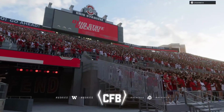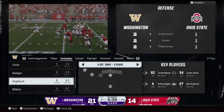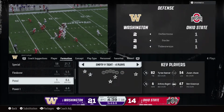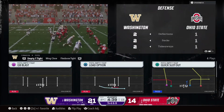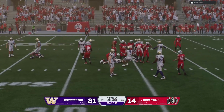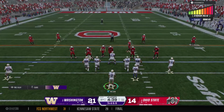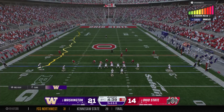The offense will call a timeout. That's their 2nd of the half. Timeout, Washington. Offense been in reverse here. Now a long way to go to convert this 3rd down.